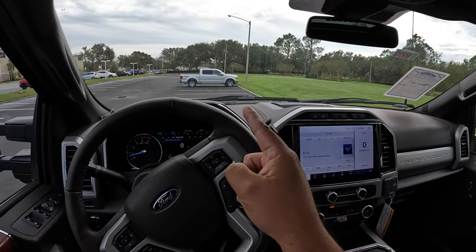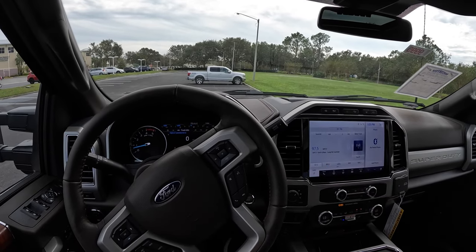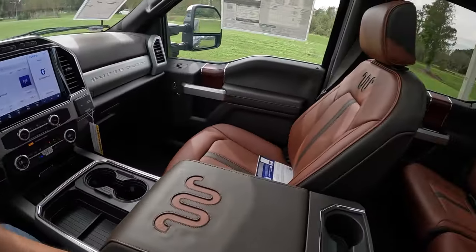Thanks so much for watching, guys. Thanks so much for being here with me. Hope you enjoyed this quick review of this F-250 King Ranch model. Really awesome interior, as you can see, guys. Really love the way this thing is.